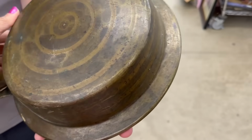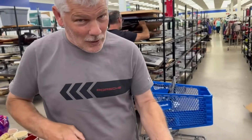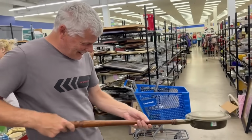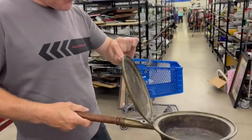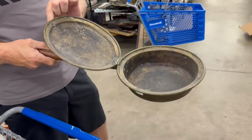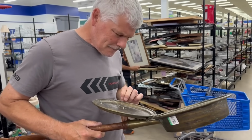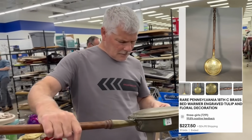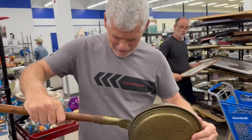$9.99. No marks. I still say we use it for making popcorn. For making popcorn? On a campfire. Like Jiffy Pop? Jiffy Pop. Sit there and just go like that. I have to clean it first. We're looking this up. I think that's a genuine bed warmer. All right, if it's worth $1 million, it's mine. If it's worth $9.99, it's all you.